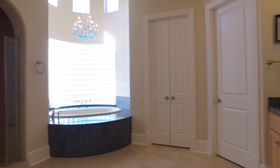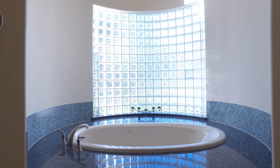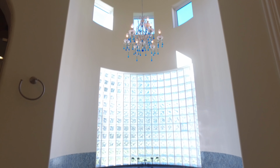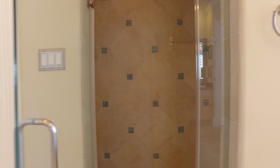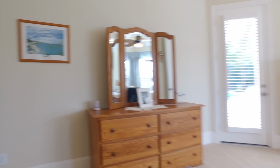Look at this spectacular master spa, tall ceilings, every upgrade and amenity you could ever want. Imagine relaxing right here each and every night. Please continue on with the virtual tour of this amazing home now that you know the details, and see if it's the right fit for you and your family, and if you'd like to make an offer today.